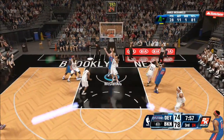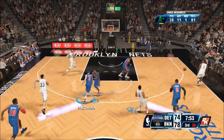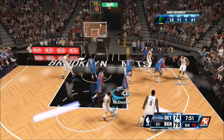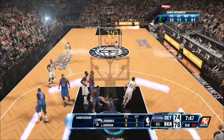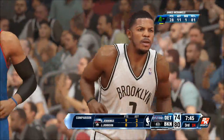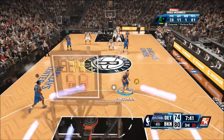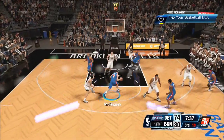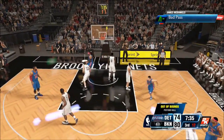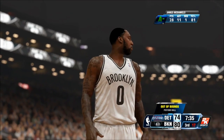Here's Monroe. That one off the back iron and out. Nets leading by 4. Johnson, right side. And it's Brooklyn scoring again. You know, that part of the floor, guys, is more or less his real sweet spot, right in his wheelhouse. Here's Money. He's guarded by Williams. And it's out of bounds. The Pistons are able to retain possession here.